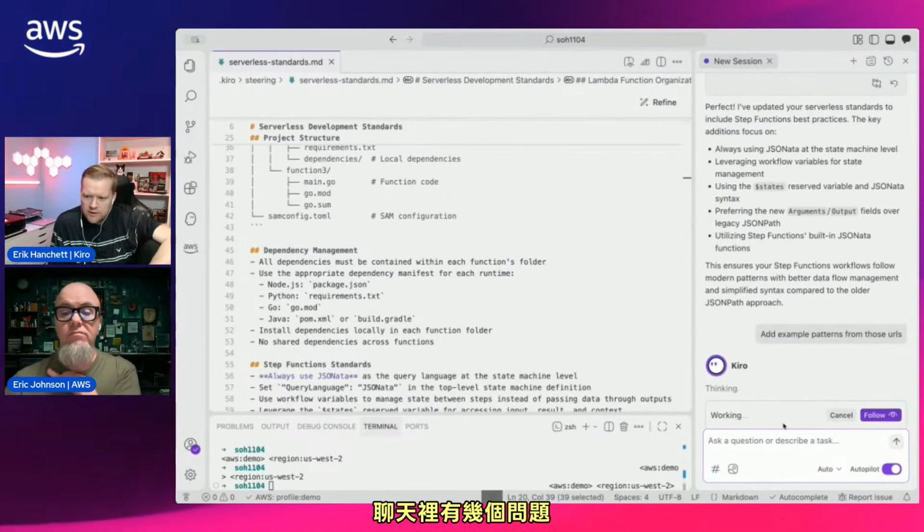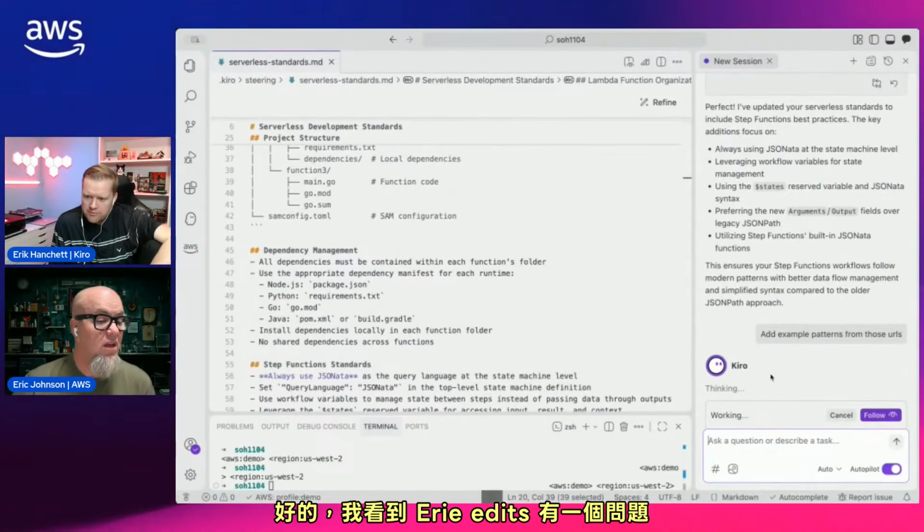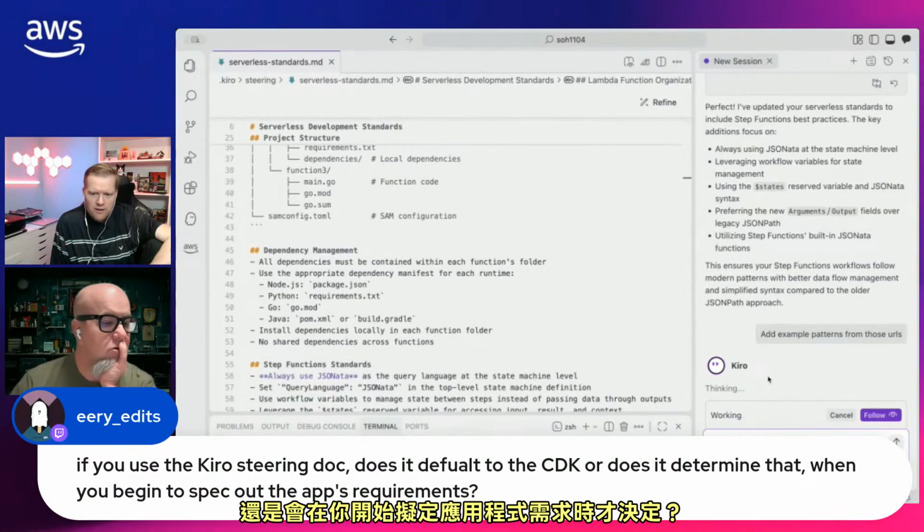There's a couple of questions in chat maybe you can answer. Okay. I see one from Iriad. If you use the Kiro steering docs, does it default to the CDK, or does it determine that when you begin to spec out the app's requirements?